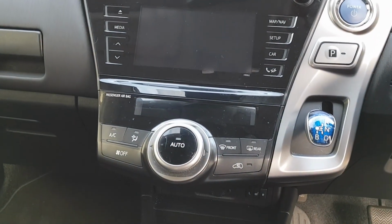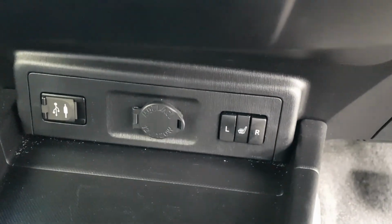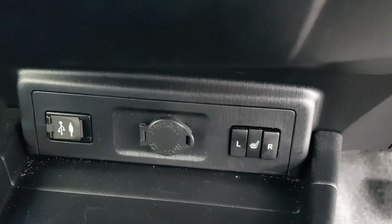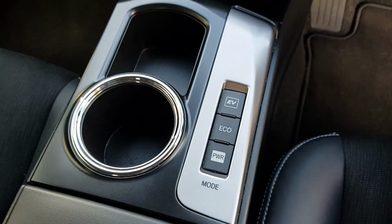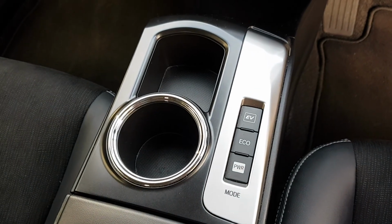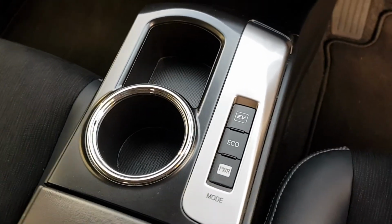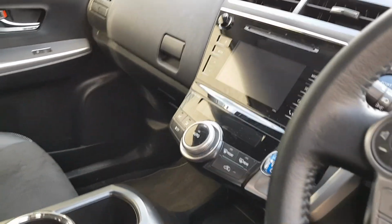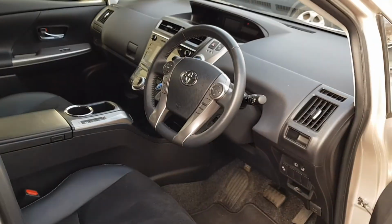air conditioning also, heated seats for the left and the right driver and passenger. Here are the different modes: EV, full EV mode and eco mode. As I said, massive spec in this car.